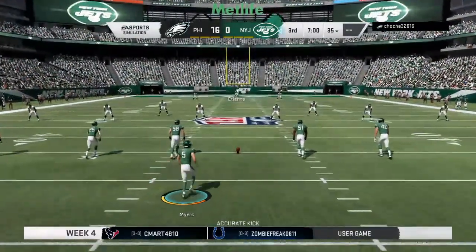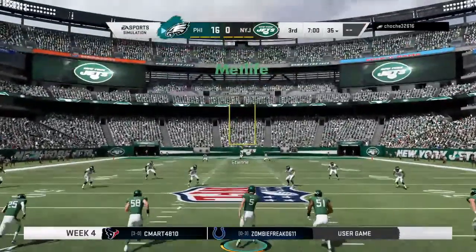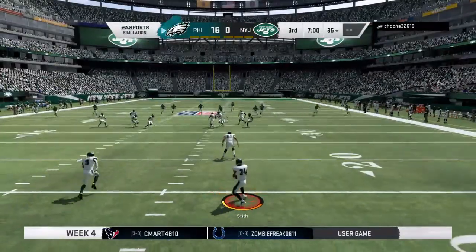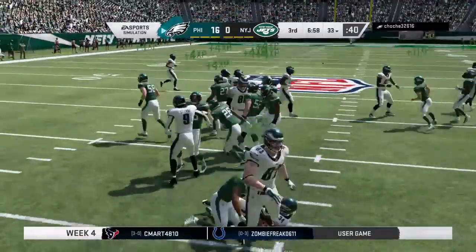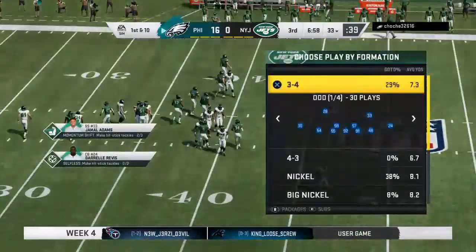So the Eagles with the lead, and they're going to get this football first as the third quarter gets underway. It's a short kick, taking it to 15. And they're going to start this drive in pretty good shape as they get it up past the 30.